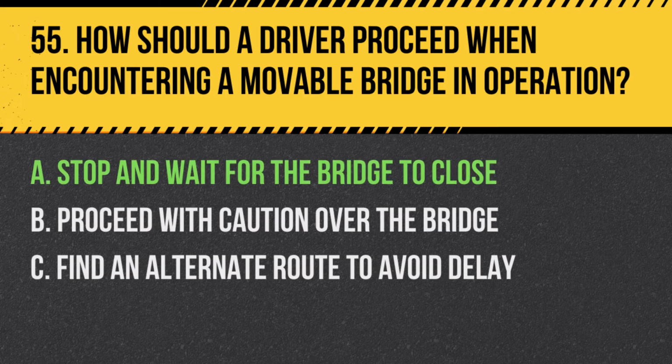Answer: A. Stop and wait for the bridge to close. If a movable bridge is in operation, opening or closing, stop and wait until the bridge is secured and the signal indicates it's safe to proceed.